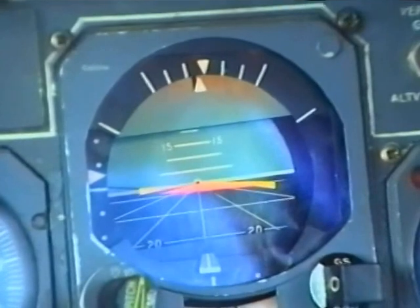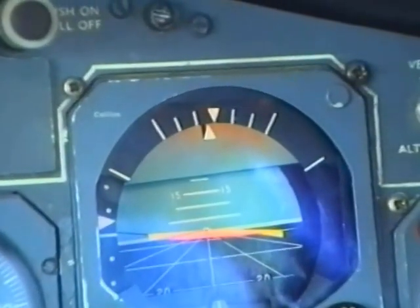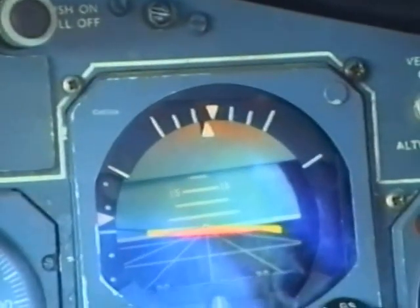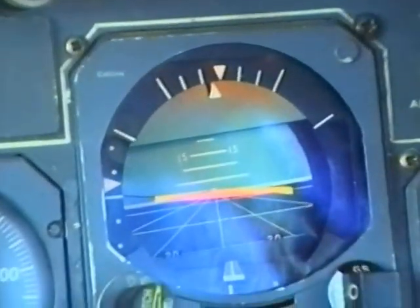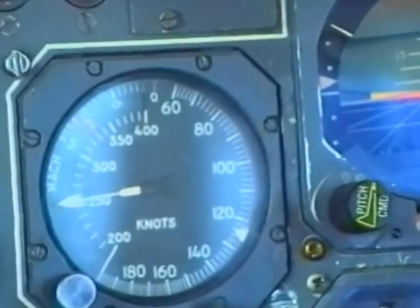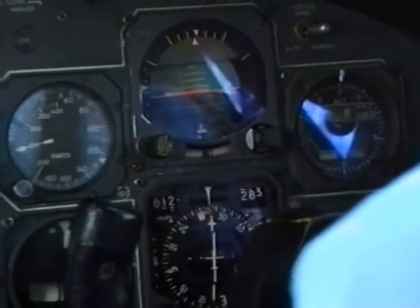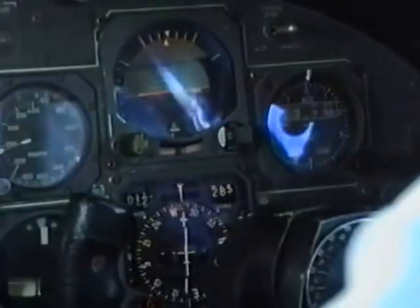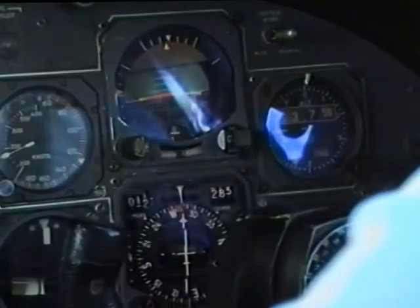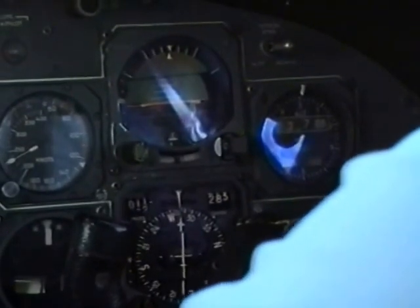Shamrock 157 out of 6,000 now for 4,000. 157, continue to 3,000 to maintain, QNH 1010. Well, 3,000, QNH 1010, Shamrock 157. Ryanair 207, number 1, contact the tower, 118.6, good day. 118.6, good day.